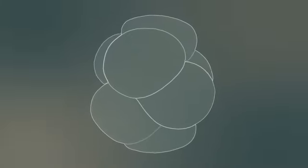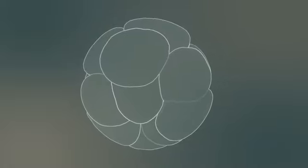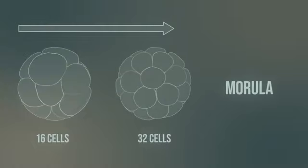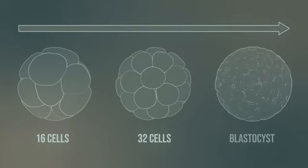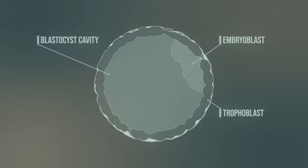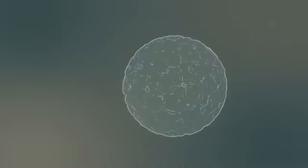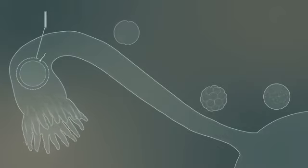At a 16-cell to 32-cell stage embryo, we speak of a morula, since the shape resembles a mulberry. The cells are still enclosed by the zona pellucida. Thus, after each cell division, whilst the number of cells increases, the size of each cell diminishes. Finally, the blastocyst is formed. The blastocyst consists of a fluid-filled cavity, the cells of the embryoblast and the trophoblast. The embryoblast is the initial structure of the new human being, whereas the trophoblast is the origin of placenta and membranes.